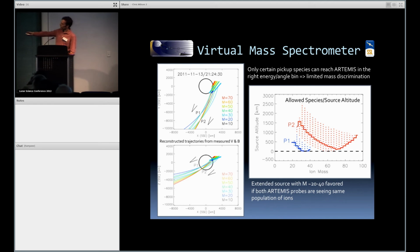For P1, we actually get a little bit more lucky because if you trace this bundle back, a whole bunch of them go below the surface of the moon. And of course, you can't get an ion from below the surface. So you really end up using the moon as kind of a virtual occulter of the ion trajectories. And so that's why when you look over here at the range of masses that could possibly correspond to this observation for this one particular time tick that I'm showing you, it's very broad for P2, but it's very narrow for P1. And so we see both of these kind of classes of things where we have a decent constraint and a terrible constraint, and everything in between.